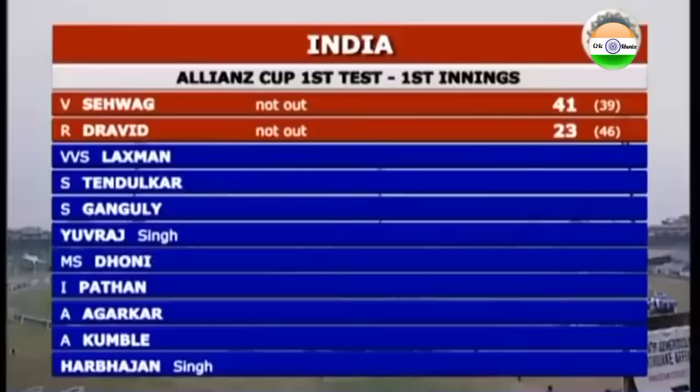Had a phenomenal series last time he was here. Rahul Dravid, well, we can call him a makeshift opener. He's not a regular at that position, but looks a complete natural with Sehwag at that number two slot, on 23. Plenty of classy Indian batting to come.